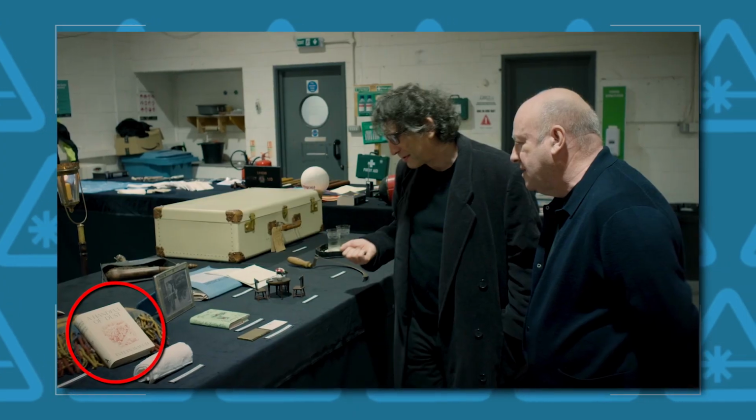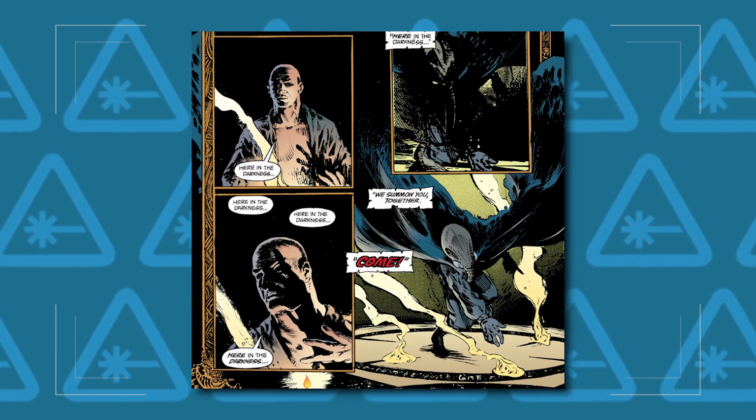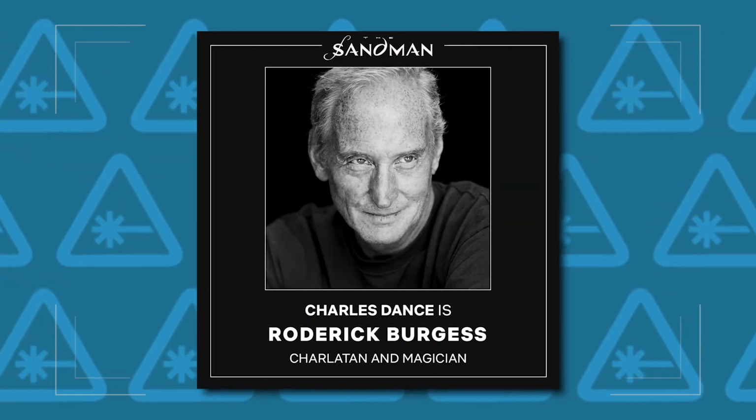For example, in the very first shot of the props table, we see a copy of A Handful of Dust by Evelyn Waugh, which is a fitting title for Dream, but moreover, it's about a man who's betrayed by his wife, joins an expedition to the jungle, and then finds himself imprisoned by a madman, the last part of which Dream can definitely relate to, because at the beginning of this series, he is imprisoned by the occultist Roderick Burgess, as played by Game of Thrones star Charles Dance.